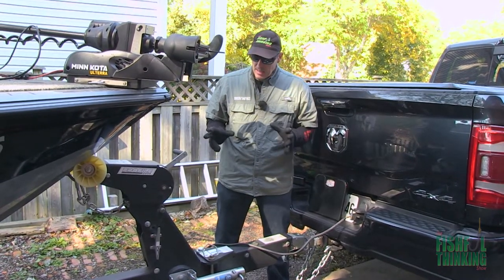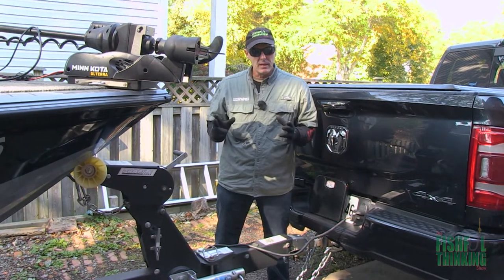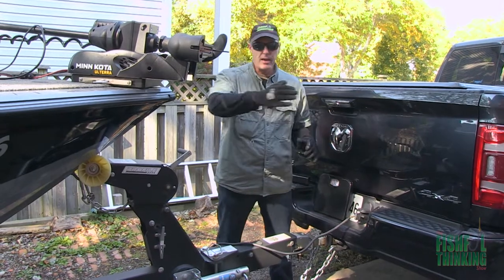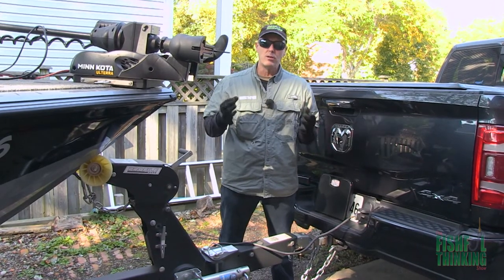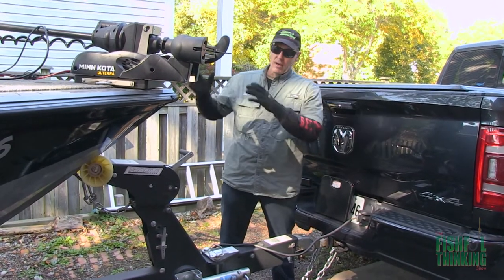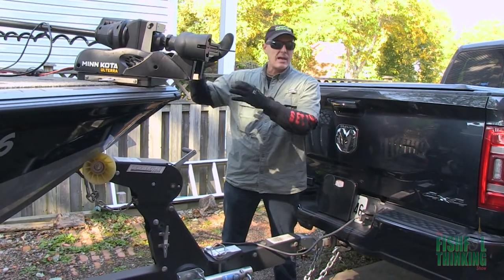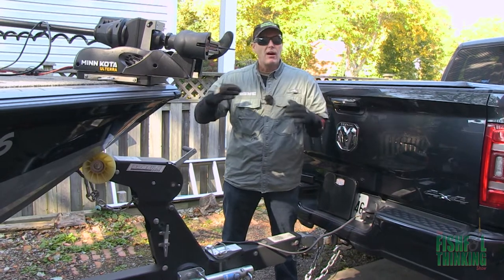And to me, even more importantly, is the tongue weight. I've seen trailers fishtailing on the highway. I actually witnessed an accident once because the guy could not recover from it once it starts. You've got the motor on the back of the boat adding weight, depending where your gear is and the gas tank, it can be completely off balance.